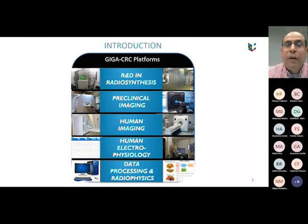So once the radiotracer is designed, produced and GMP validated by the radiosynthesis unit, the preclinical imaging could then offer, let's say, a wide range of imaging applications that could follow that radiotracer inside the animal body non-invasively and could provide images and also quantitative data that could help to understand the disease, to follow the treatment and so on. So the validation of the radiotracer for human use is done on the human imaging platform.